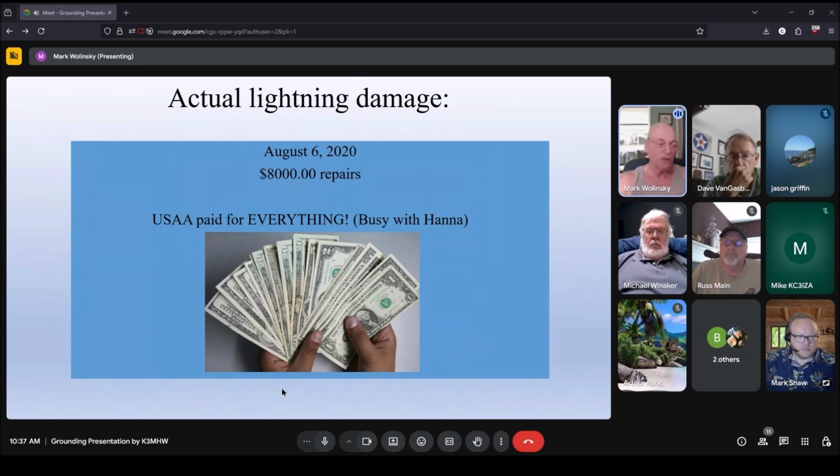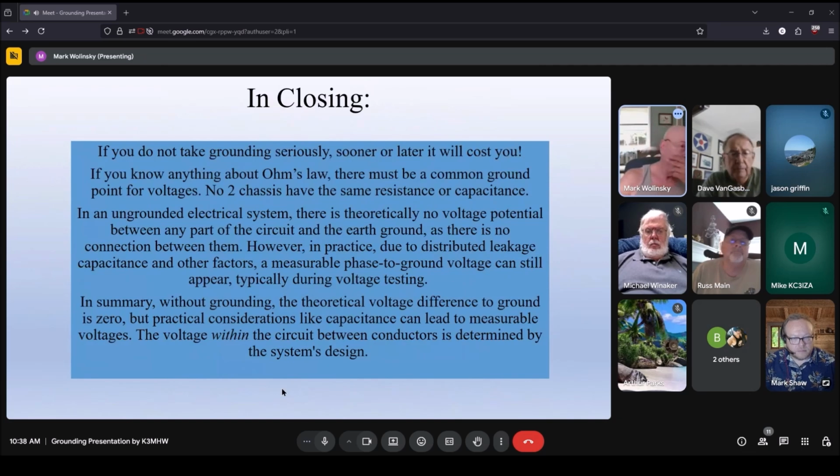Your radios, in general, should last your lifetime, especially the new modern ones. They have a lot of protection circuits in them. But every static discharge is going to possibly do some damage. So I want you guys to understand that, and that's why I'm doing this.